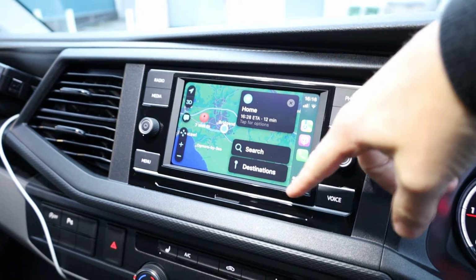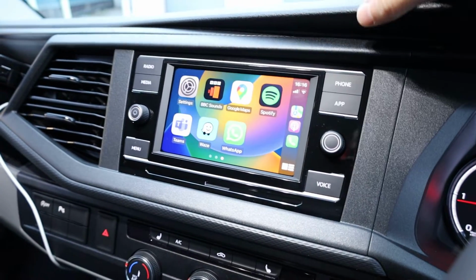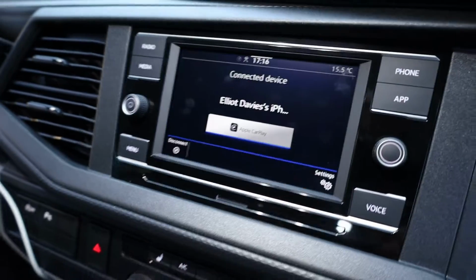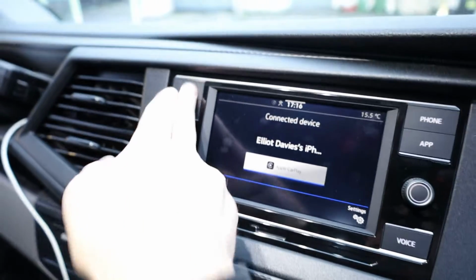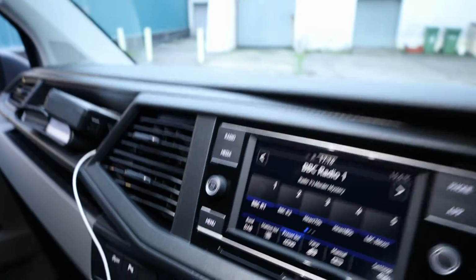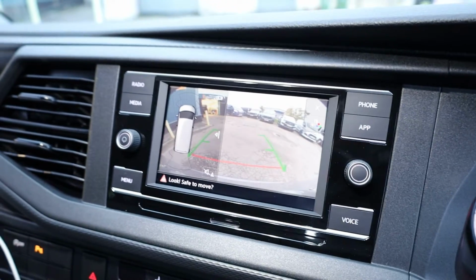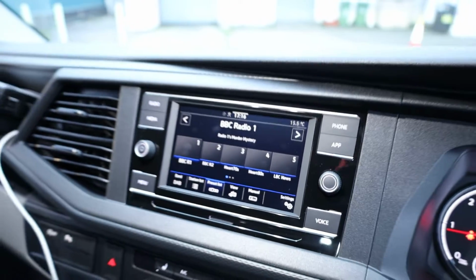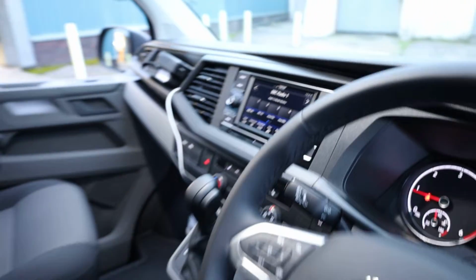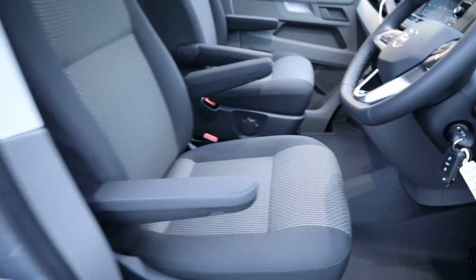You can use things like your Apple Maps. You can listen to your music via Apple Music or even Spotify if you prefer, or even navigate via Google Maps as well. But a really, really nice system. If we go back onto the main page here, we can see that we have got DAB radio, and if I just quickly jump in, when I put the vehicle into reverse, this is where the rear camera is displayed just there. That beeping is just because I've got the door open. It won't beep at you like that normally when you are inside the vehicle. But yeah, very nice to see. You've got lumbar support as well on the front seat.